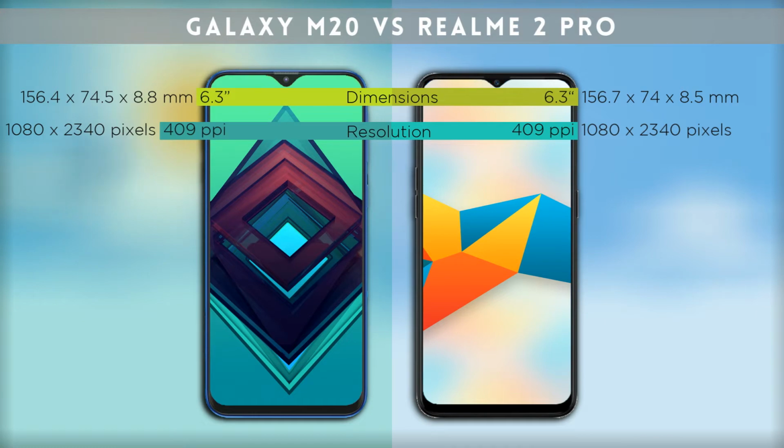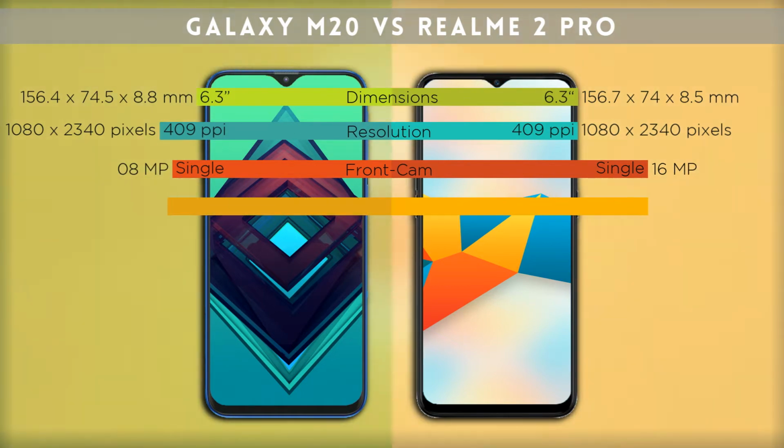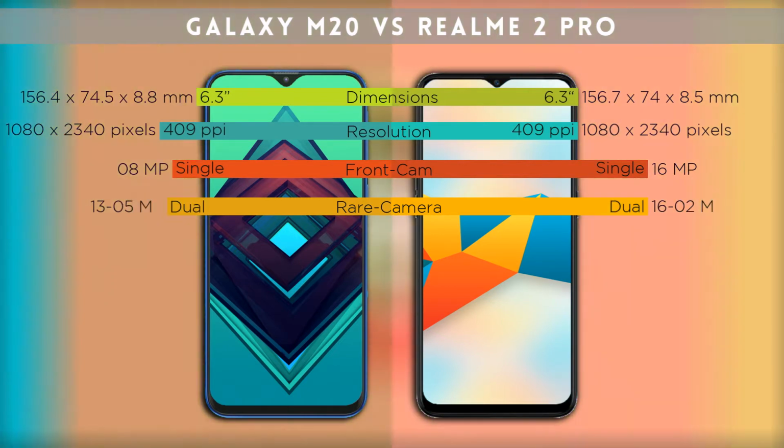Realme Pro 2 has shown a huge improvement in camera setup, as the front camera is 16 megapixels while the rear camera is dual 16 and 2 megapixels. On the other hand, M20 has an 8 megapixel front camera, while a 13 plus 5 megapixels rear camera setup.